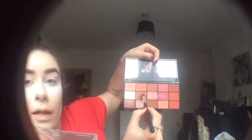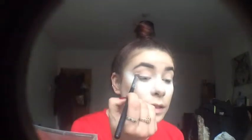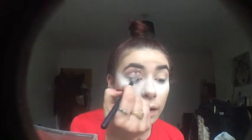And then, again, I go in with this brush, and I go in with a slightly darker shade. I'm going to be going in with this one. Tap the colour off, don't need that much colour. And then I turn it upside down, so it's like this, and I just kind of go under where I've just put the transition shade. And the same with the other eye.